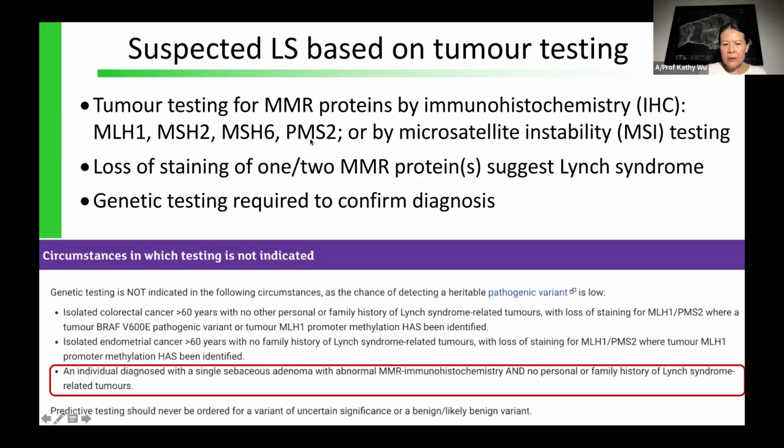I thought I would point this out because we have come across, and I'm sure you may have come across as well, an elderly patient who has a single sebaceous adenoma that you have excised and sent for histopathology, and they've done MMR immunohistochemistry and shown an abnormal staining pattern. Usually the pathology report will say suggestive of Lynch syndrome, and then you'll be wondering, should I refer this patient or not? This is taken from the ABQ guideline as well. If you come across that, and there's no personal or family history of Lynch syndrome related tumors, then they don't generally need to be referred or to have genetic testing.